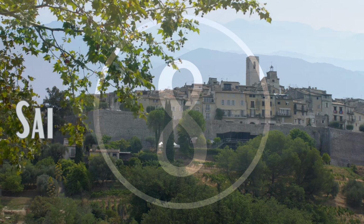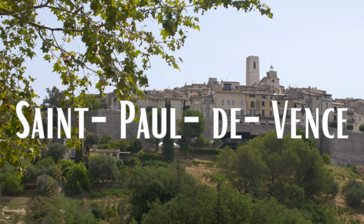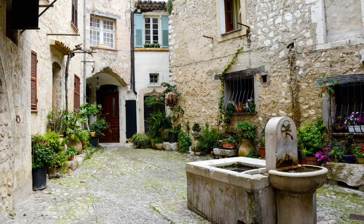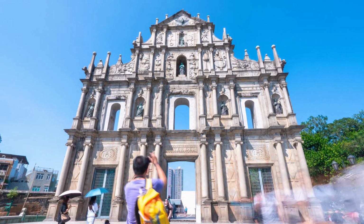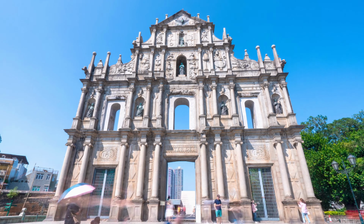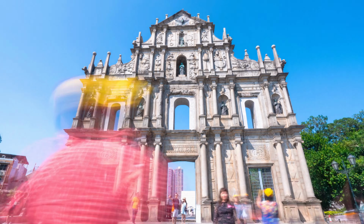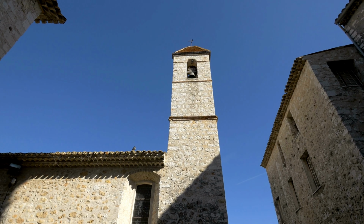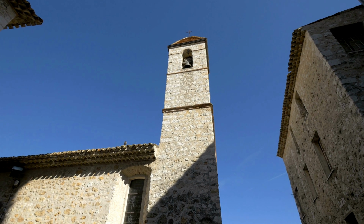Number 8, Saint-Paul-de-Vence. On a rocky spur on the Riviera's eastern edge, you'll find the charming medieval village of Saint-Paul-de-Vence. As you wander the narrow cobblestone streets, be sure to visit some of the town's notable attractions. For instance, the iconic Fontaine de Saint-Paul-de-Vence, built in 1615, is a must-see.